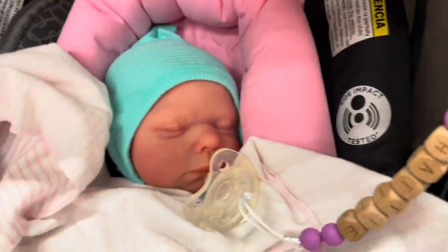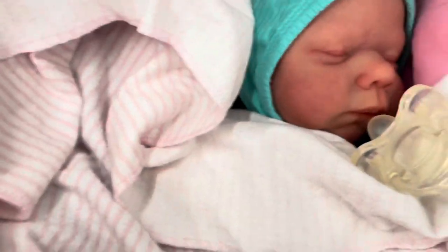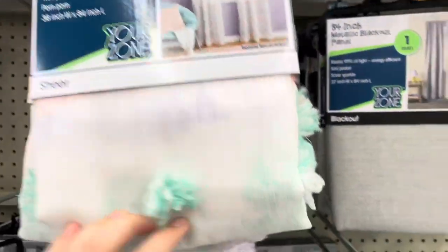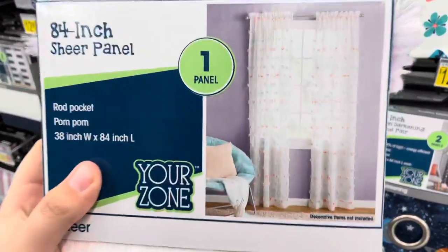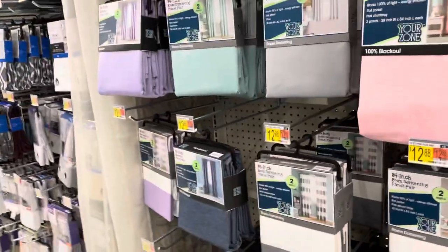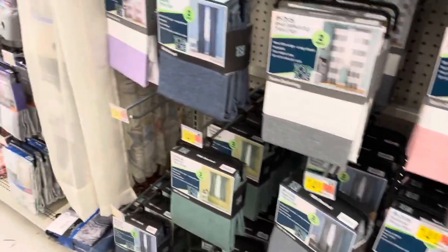We're looking at curtains. There's nothing that's screaming to me, but we shall. I think there's another section. Oh yeah, okay, these are more kid-like. That's what I'm kind of going for. I like those. Those are cool. Yeah, I want to revamp the nursery. Although I really like yellows, so we may go with that, but these are cute. They're blackout. I don't really want that. I want pretty sheer curtains in a pretty color, like pink or something.